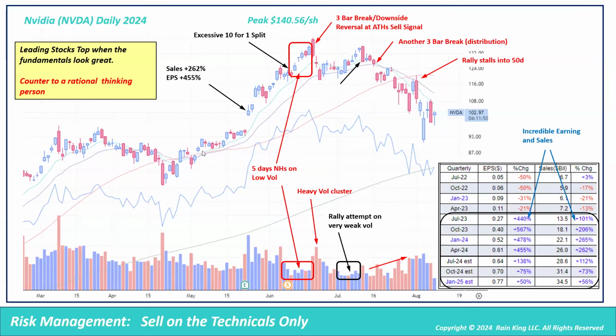Okay, so earnings report in May, Nvidia, staggeringly positive earnings report, 262% sales increase, earnings up 455%. Here's the 10-for-1 stock split. And on the daily chart, we see 5 days in a row with very low volume. This is new highs on low volume. That's a sell signal. The split is also a caution sign as well.